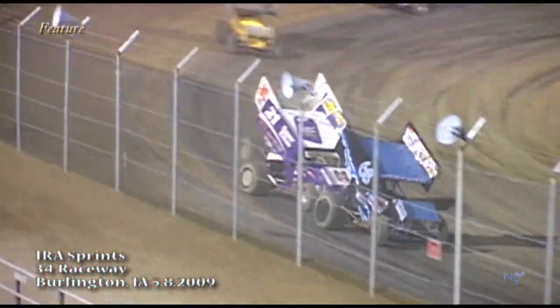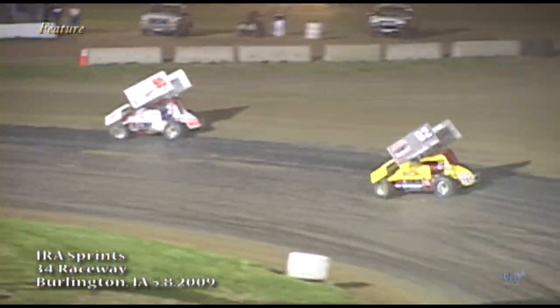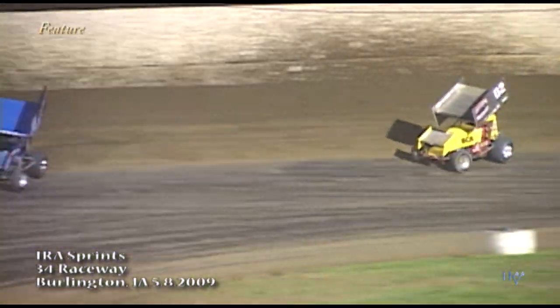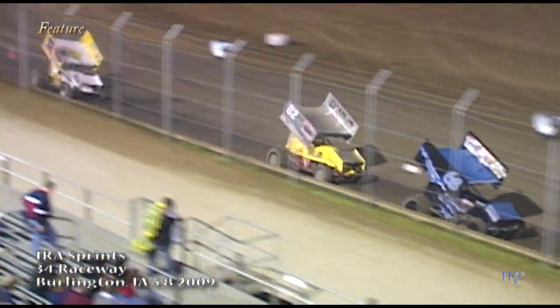Jesse Hockett now back up to the 9th spot. Now Hockett looks to the inside of Neitzel. That's the battle for 8th and 9th. Eastman running 10th, Mohan 11th, and there's Herrera already lapping up to the 11th spot. Next time by will be halfway home, 15 down, 15 to go for Johnny.